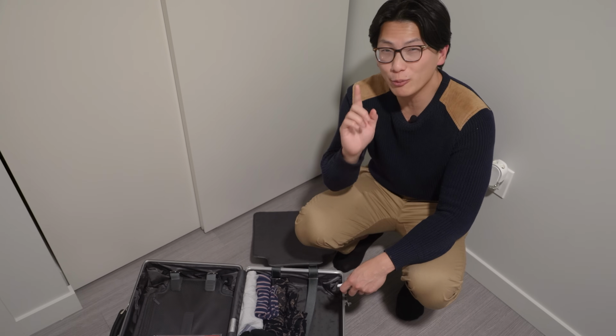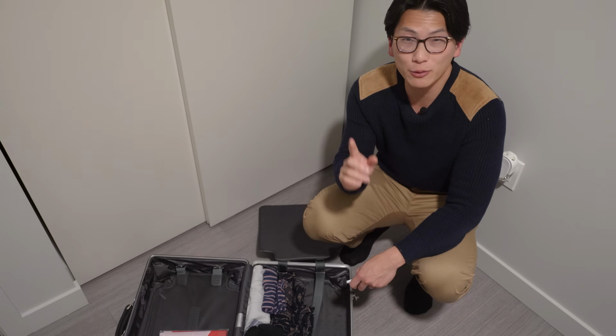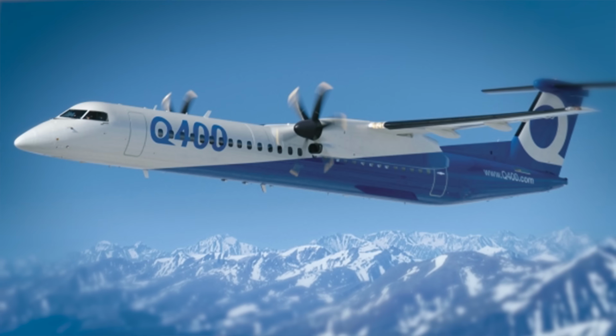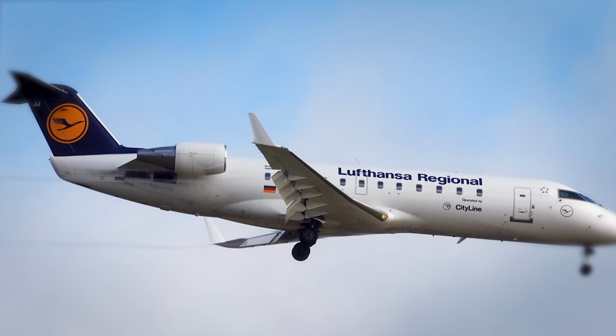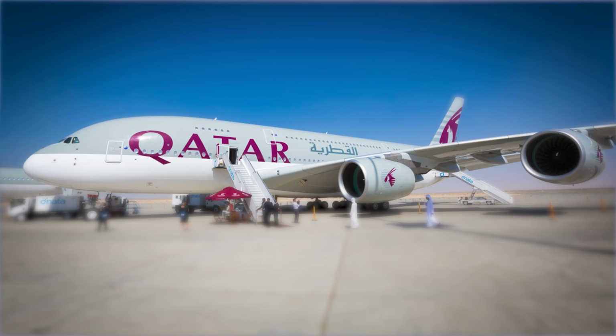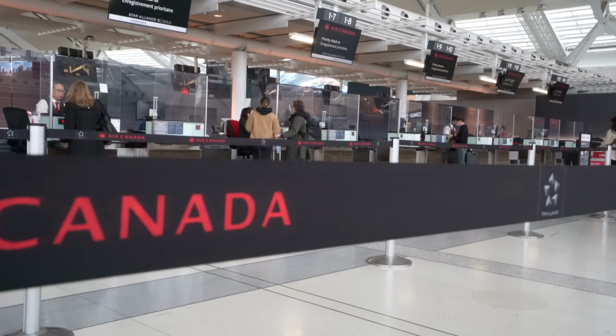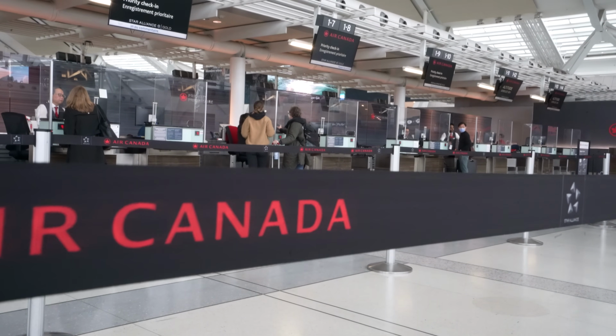Go online and look up what baggage you're permitted based on the ticket you booked and what plane you're flying. Not all carry-ons are created equal, and not all aircraft are either. If you're flying on a small regional aircraft like a Q400 or a CRJ, the overhead storage bins are probably a lot smaller than what you'll find on a large Boeing 777 or an Airbus A350. This means you might want to consider packing a smaller bag or be ready to check in your bag at the gate if it won't fit on board with you.